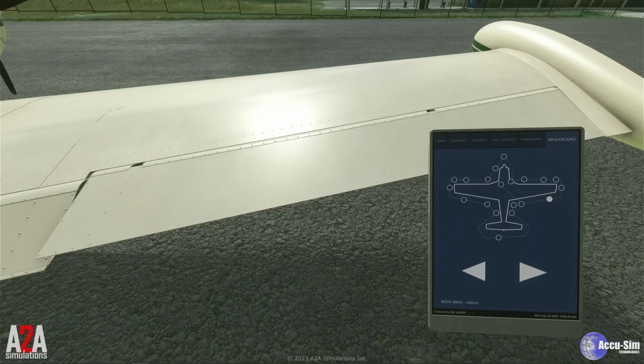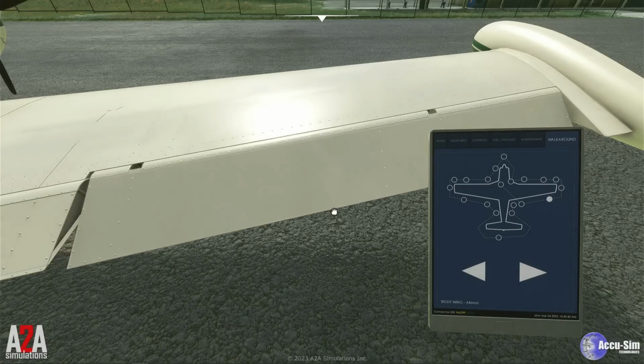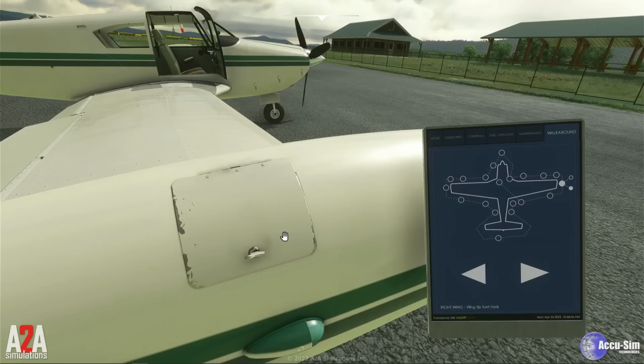We also feature a complete walk-around where you can actually grab and feel the linkage in your control surfaces. There's a little bit of play there. It's because these are controlled by cables and pulleys. A little play, that's normal. This is exactly what it feels and sounds like to move the aileron. We'll jump to the tip tank.